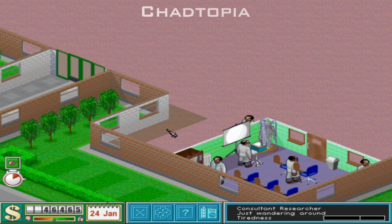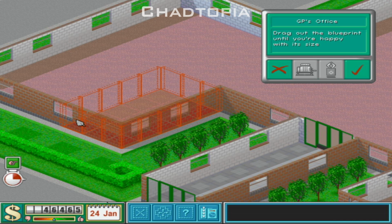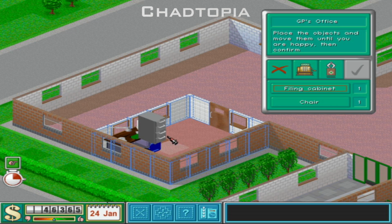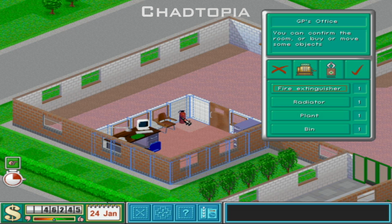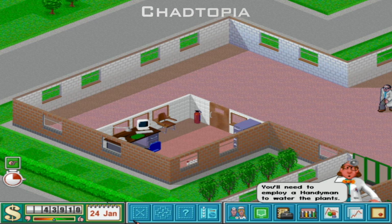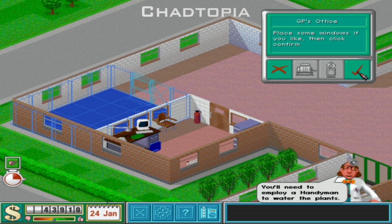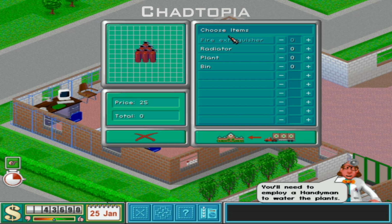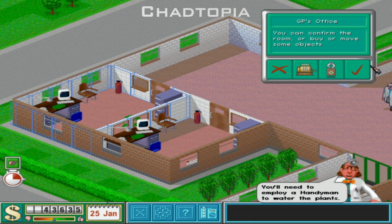So now what we can do is build this area here as the area for GP offices. Okay, so we'll build one GP office there, and put the desk in there, put that there, put that there, FRPB: fire extinguisher near the door, radiator, plant, bin. Okay, and then we'll do the same again, GP's office here, and we'll put another one in there, and then we'll let these two, actually no, we don't want these two guys having to look at each other, that won't be fair. There we go, FRPB, put that in place, plant, bin, done.